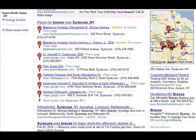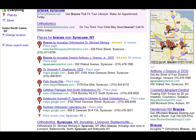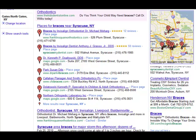So I am predicting that this is where it's going to land once all these changes are done. You'll notice, again, the map is still covering up the pay-per-click ads, but we've gone back to this format. You'll have bubbles here, and then you will have your organic page ranking below. If you'll notice here in Syracuse, New York, Dr. Michael Maharg is in the first position. He's got 12 reviews. They were all on Google.